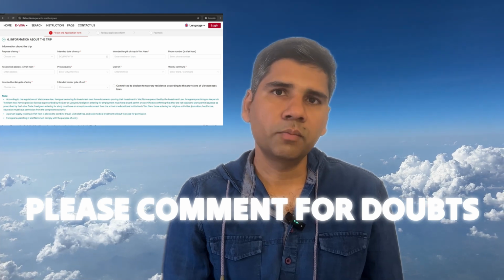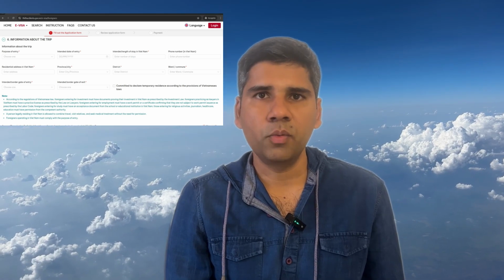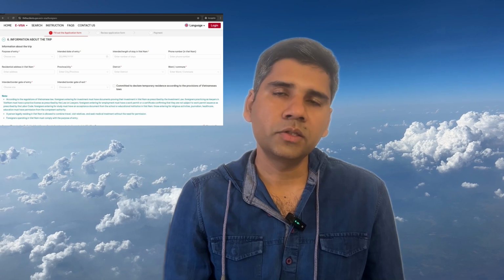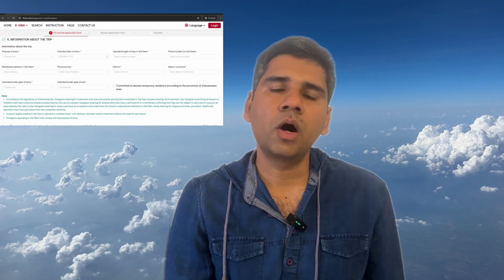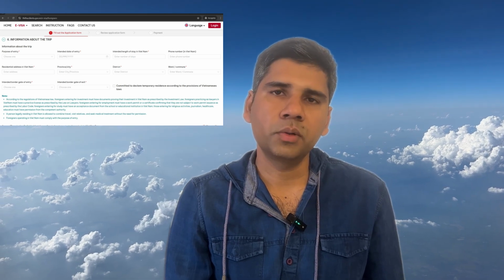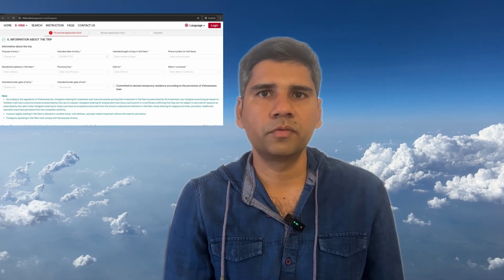Now in the intended border gate of entry, most people go there by flight, so you can just mention the airport in which you're landing, or in case you're going by road, then you can just mention that port of entry here. And in your intended gate of exit, again, if you're going out through a particular airport, then you can just mention that airport. Similarly, if you're going by road, mention that port of exit.